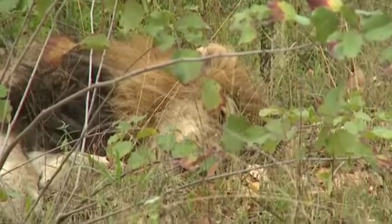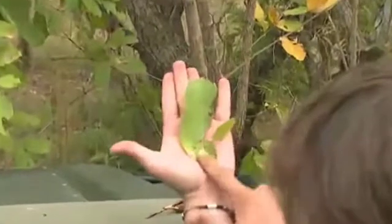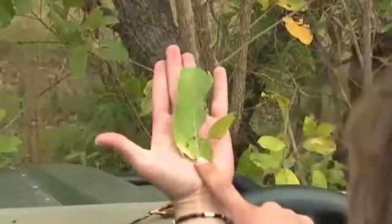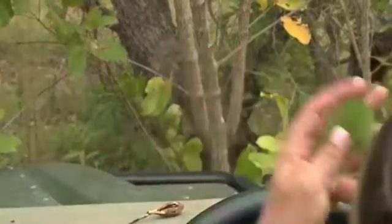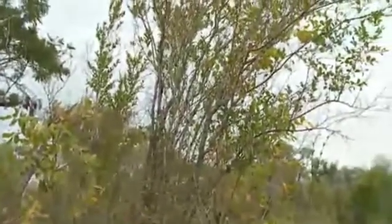Andrew, if you can pan across to this from the tree in front of us, so you can see the size of the leaves. If I put my hand, even though it's a bit tatty, see the size of the leaf, and some of them are even bigger than that one. And then if we pan off to the right, we'll see how much smaller the leaves on a red bush willow are.